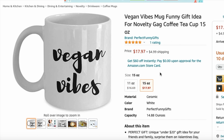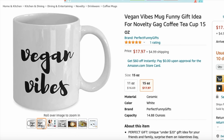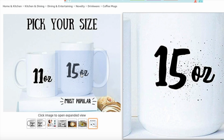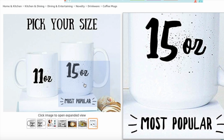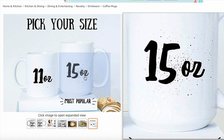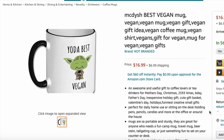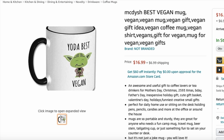This one, Vegan Vibes, I really liked. It's printed on both sides, and you can choose the 11 ounce or the 15 ounce. I personally would choose the 15 ounce so you can drink a little more coffee, but of course that is up to you. But I just thought that it was fun that they offered it in 2 different sizes. And this one I just thought is so cute. The Yoda Best Vegan. It is so adorable. I don't really know what to say about this other than that. It's just a really cute one.